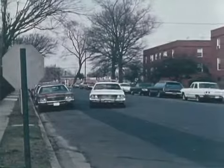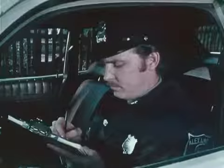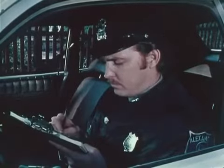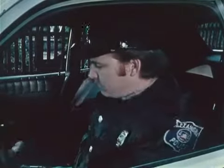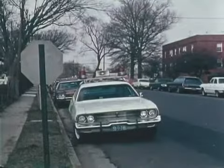Attention units 54 and 55. We have a 10-90 at the Alexandria National Bank, 800 South Washington. First unit on the scene, do not enter the bank until the backup unit arrives. 10-4. This is Unit 54 responding.